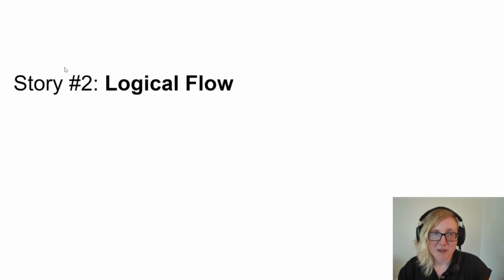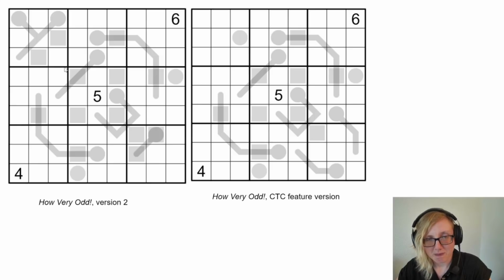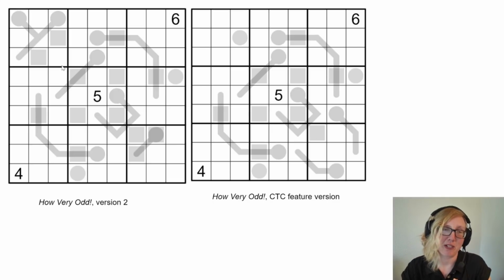I finished that first version. I ended up deciding that the puzzle needed to get cleaner, so I worked on it a little bit more. And I ended up coming up with version 2, which as you can see looks pretty similar to the version that was featured on Cracking the Cryptic. And here's what happened with version 2.